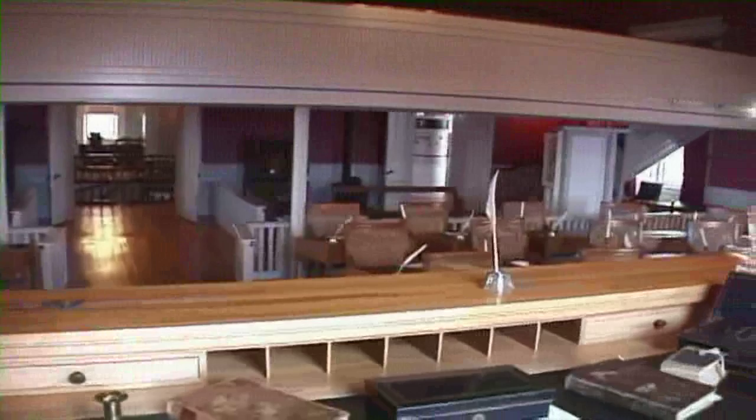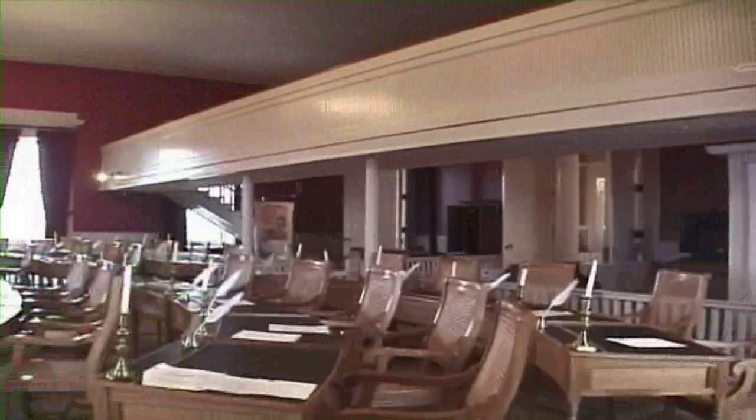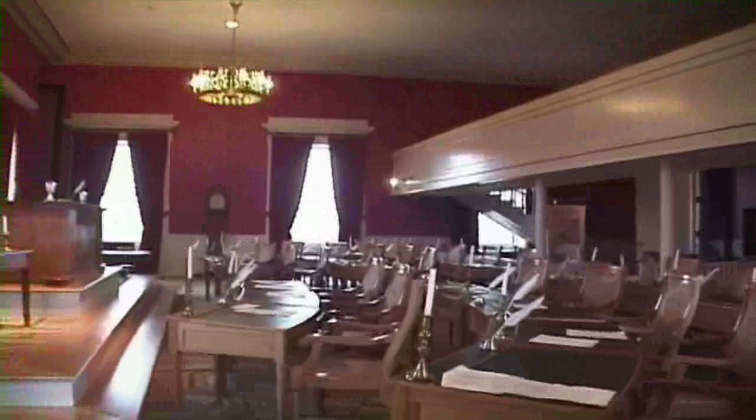This is the House chamber for the old Capitol. So the House of Representatives would have met over here. This is actually the room where our state constitution or law code was practiced in 1846. Also the room where the university was founded the following year, on February 25th of 1847. That was done as an official act of the state legislature in this room.